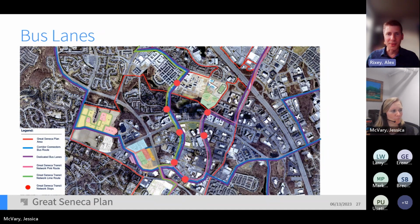Sorry, there's a lot of colors going on, but the pink line is the pink GSTN route. The lime line is the GSTN lime. Those go south onto the Treville Transit Center again. But on the timeline of the plan, we're also working with MCDOT and recommending continuation of the other GSTN routes and the corridor connectors that we showed as part of Corridor Forward. So all of those blue lines align with the Corridor Forward recommendations.